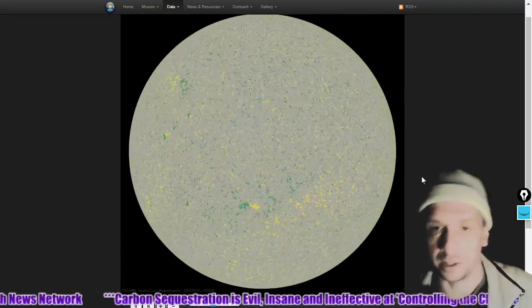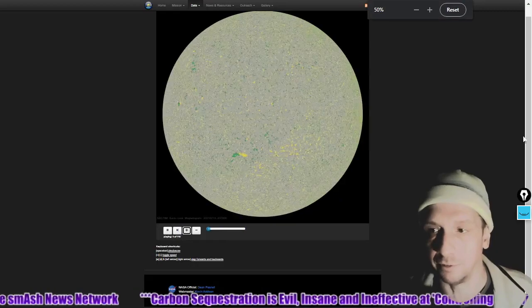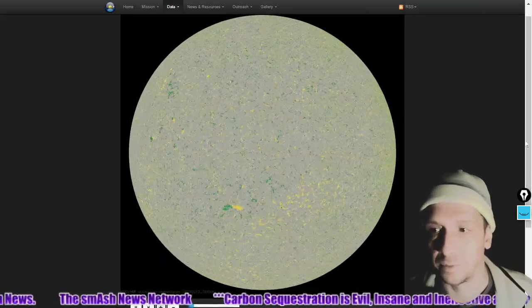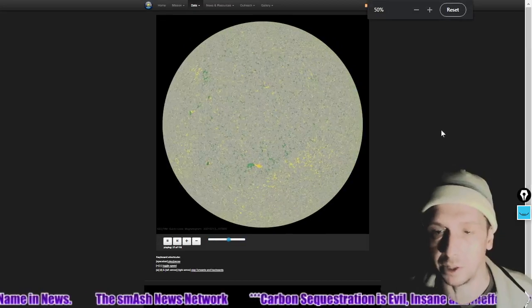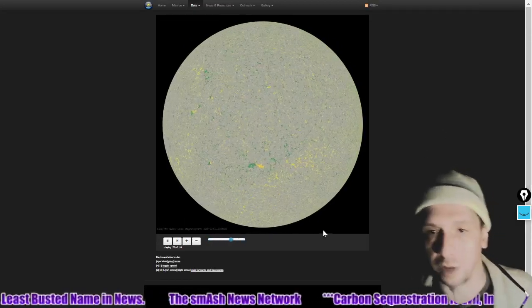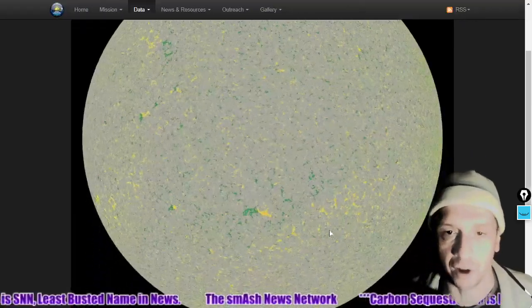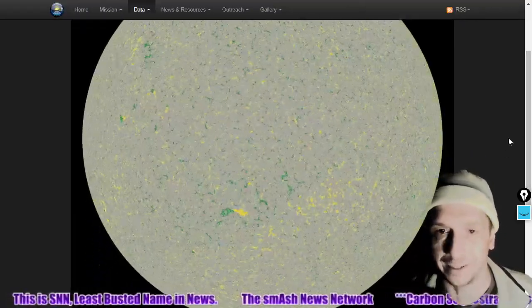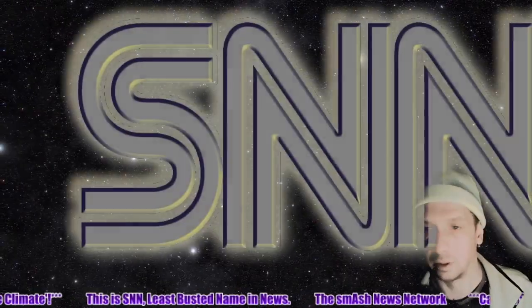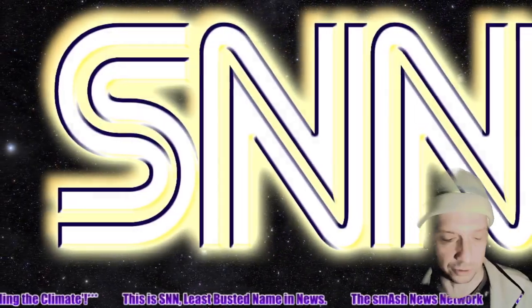Here's a colorized magnetogram, and we've got 0 sunspots, very weak solar activity. Basically solar minimum conditions. And none of those areas of magnetic organization are sunspots, at least not yet. We'll let you know by the end of the video the current state of affairs.